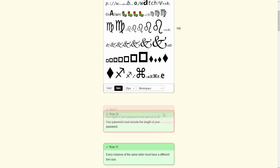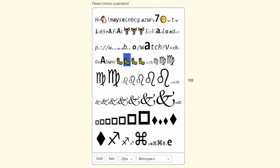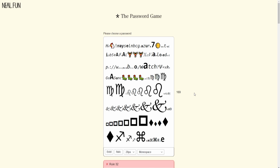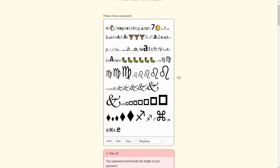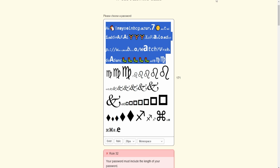Okay, now the only rule we have is must add up to 25 as long as we have the correct amount of caterpillars going. I don't exactly know where all the numbers are anymore, so this is going to get difficult to make it add up to 25 because there could be numbers all throughout here that are just too small to see anymore. Okay, to try and track down the numbers that I'm missing somewhere in here, I'm just going to copy paste basically all of this and paste it in a notepad to see what I'm missing.